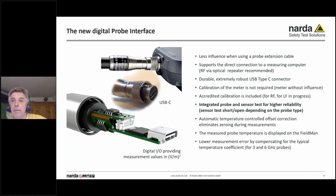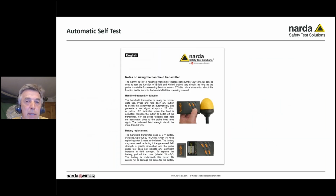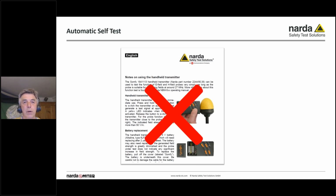So also what we integrated is a so-called sensor test. Whenever you connect, for example, such a probe to the basic meter, an automatic sensor test is provided. And remember, in the past, you had to use such handheld transmitters to check the probe. This is no longer possible. So when you connect the probe to the meter, it will automatically look for shorts or open circuits and will say, all okay with the probe, you can continue.